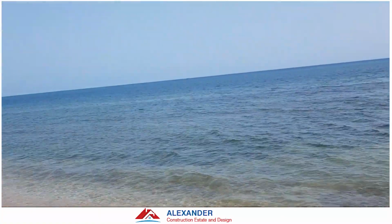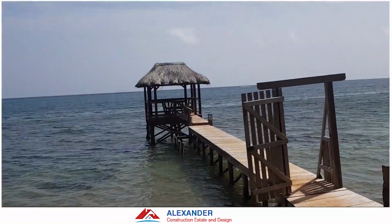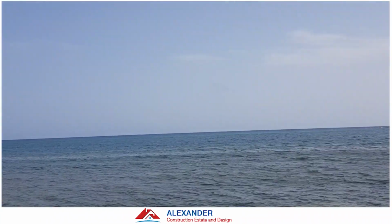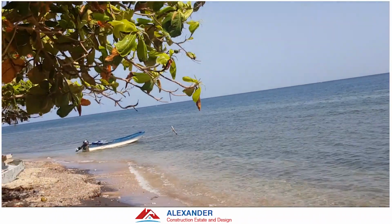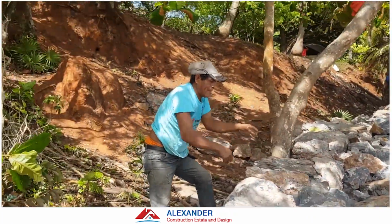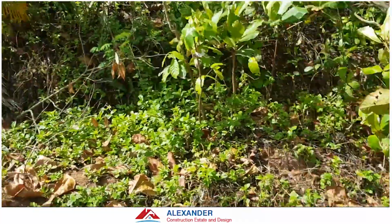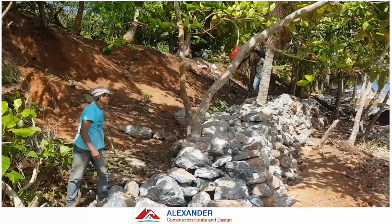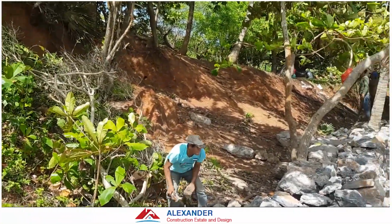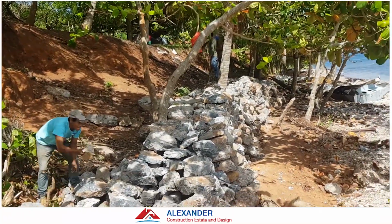Yeah, and this is the beauty of living on the ocean. You know, you got this view, you got this nice sea, you got the reef out beyond there. So this is paradise. The mission of doing this wall is to refill all of this area there of the property that was lost. So we're gonna refill all this later, and I'm gonna be shooting another video to show you what's going on there.